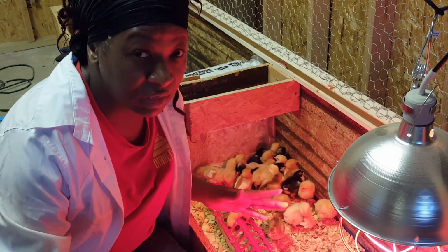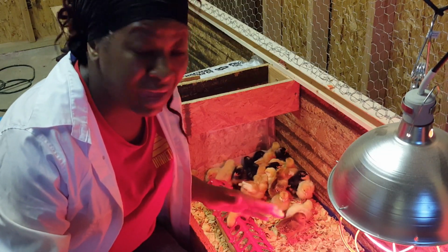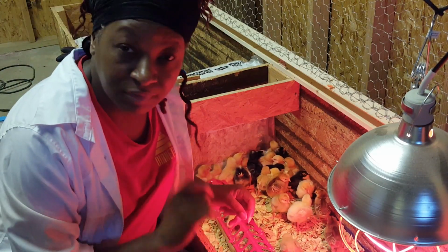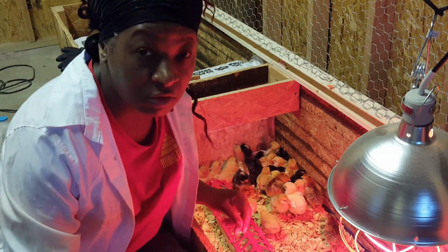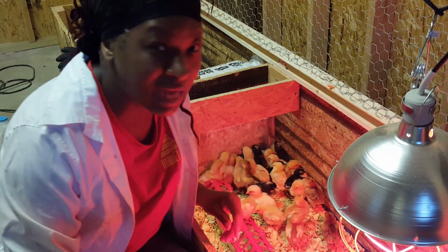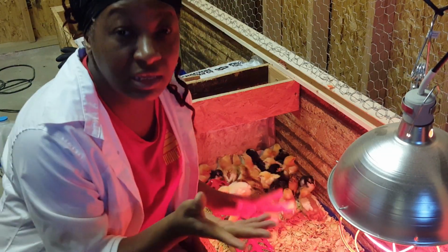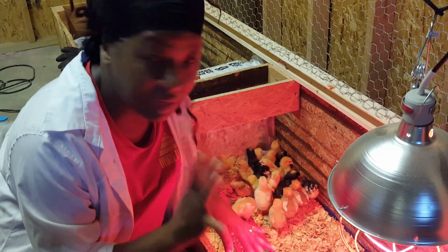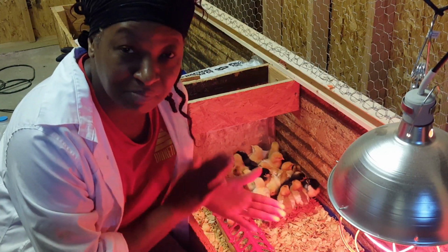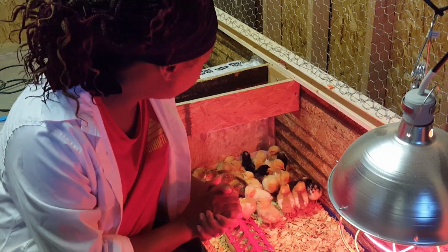The easiest way to clean them is just use a paper towel or a cloth and some warm water, not cold, warm water, and gently rub that area until it falls off, okay? And that'll take care of pasty butt. It's not hard. It can be time consuming if you got a lot of birds, but it's not hard to do. All you need, like I said, is paper towel, warm water, and lots of patience, and you can make it happen.